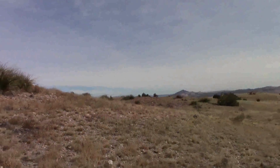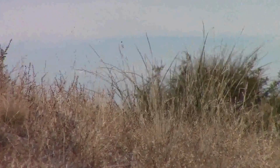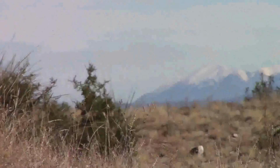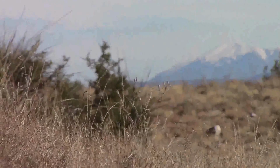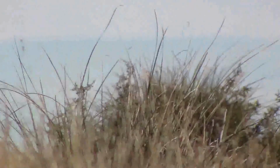Now if I zoom in, and the screen's kind of glaring here, but if you see those white peaks, which I'm hoping you can, you see here, yeah, I can't see through the screen here, I'm hoping you can see them up there. That's the San Francisco Peaks up in Flagstaff.